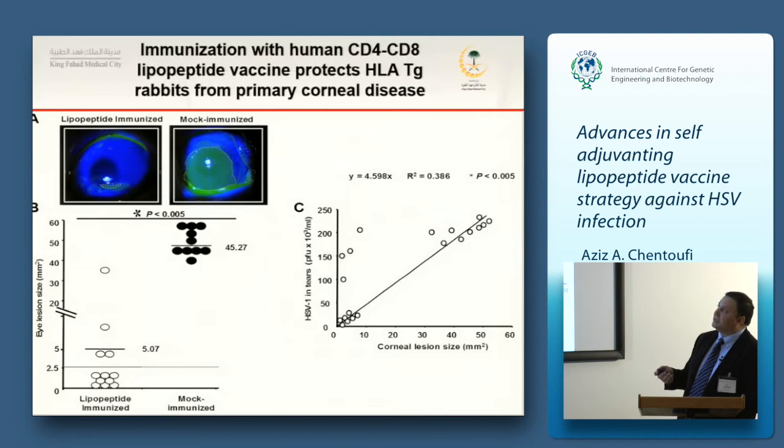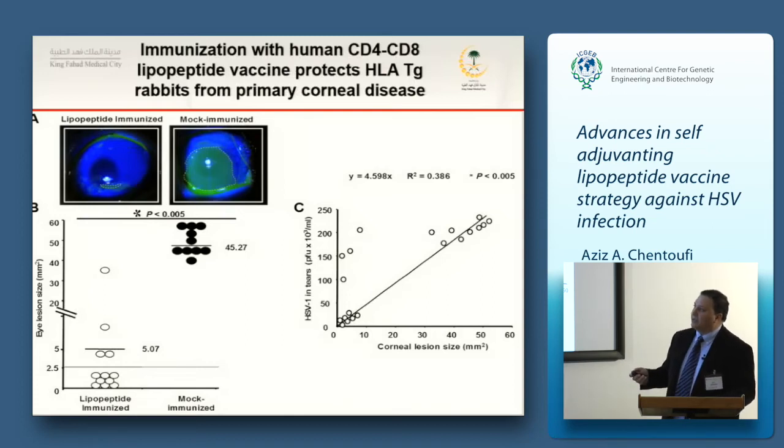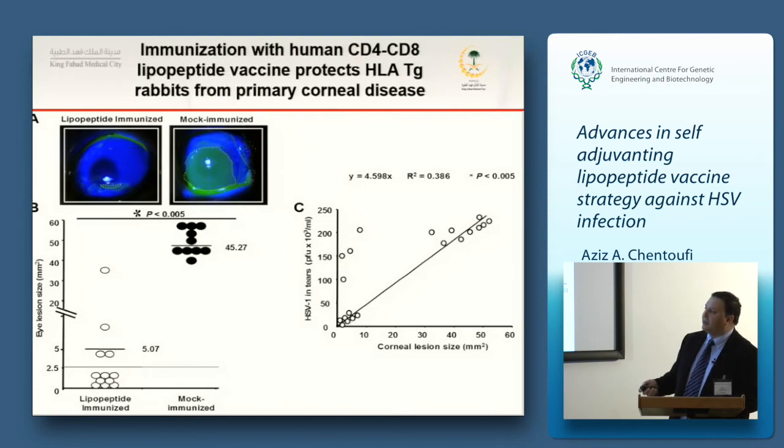The most interesting slides we have is the comparison between the eye disease here, and we can see that we have a small lesion compared to a bigger lesion in the eye of mock immunized, and this is completely associated with the HSV1 in the tears. We can see here that the more HSV1 in the tears, the bigger the corneal lesions are. And here we can see the eye lesion size comparing the lipopeptide immunized versus the mock immunized rabbits.